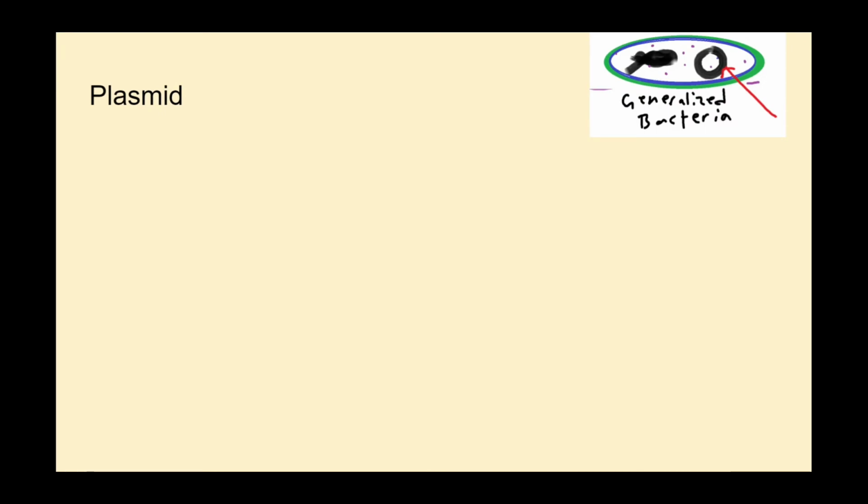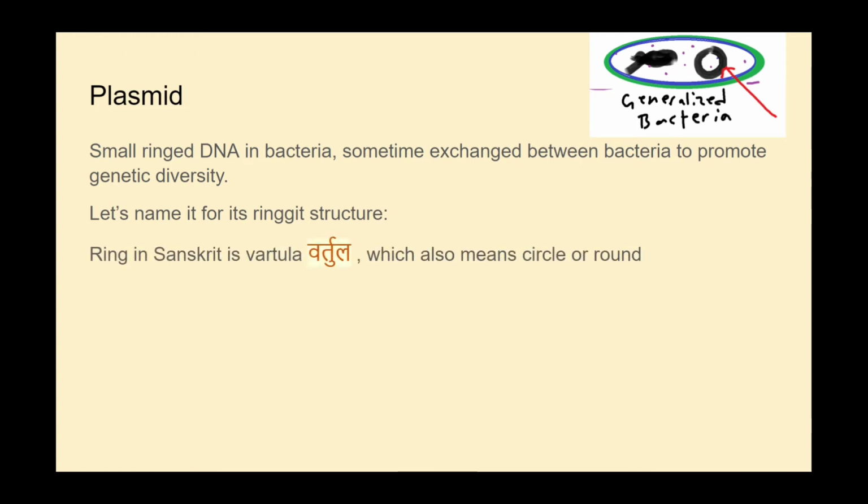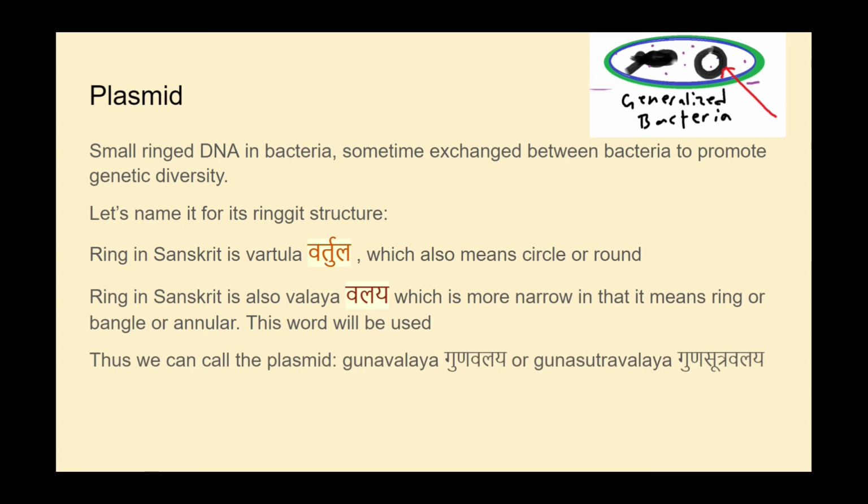The plasmid is the circular DNA in bacteria, and bacteria will exchange genetic information via the plasmid with each other before reproducing. This is to promote genetic diversity. Again, I'm going to recap. Small ring DNA is separate from the larger chromosomal DNA. This small ring DNA is the plasmid. Let's name it for its ring structure. Ring in Sanskrit is vartula, which means circle or round. Ring in Sanskrit is also valaya, which is more narrow in that it means ring or bangle or annular, and this is the word that will be used. Thus we can call the plasmid gunavalaya or gunasutra valaya.